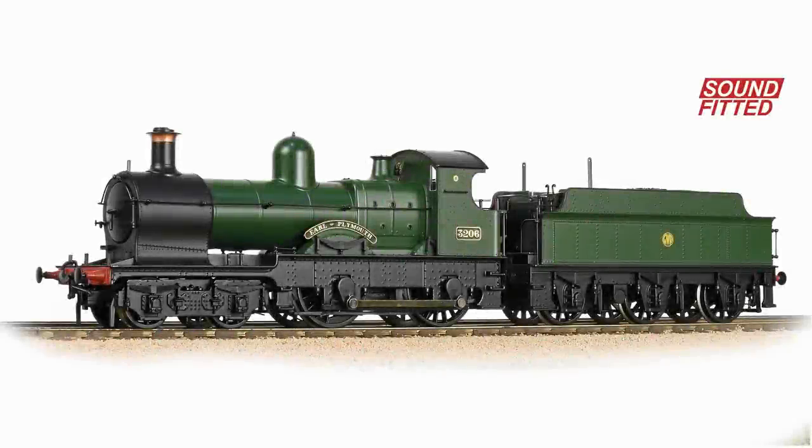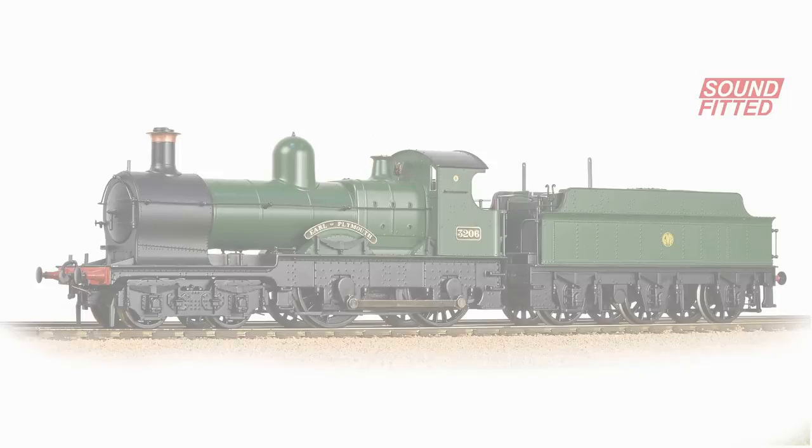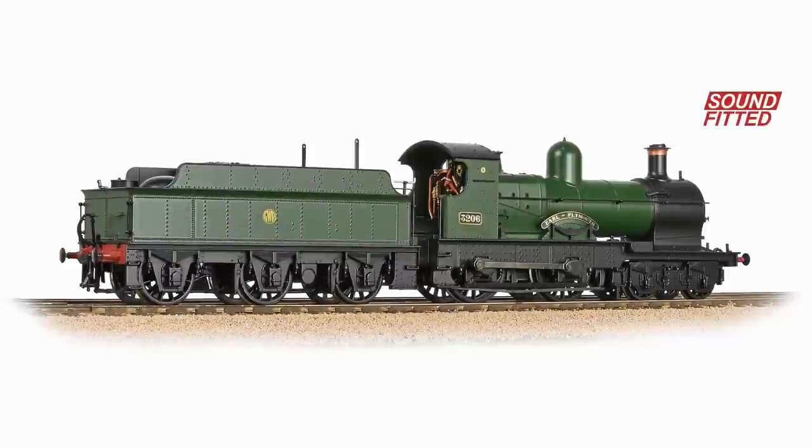And they're also doing 3206 Earl of Plymouth in GWR green with shirt button logos. And this one is £259.95, and that's because this one's got digital sound. It's the first time they've done the Duke Dog with factory sound. Those are both already shipping and on their way to the UK.